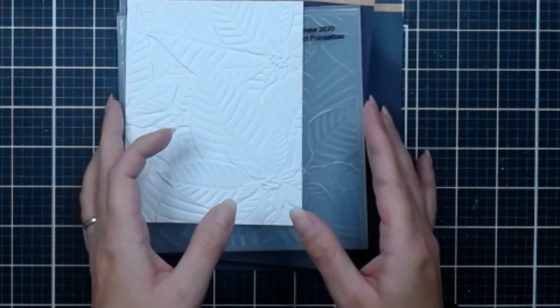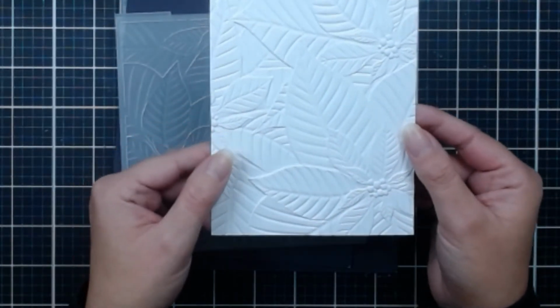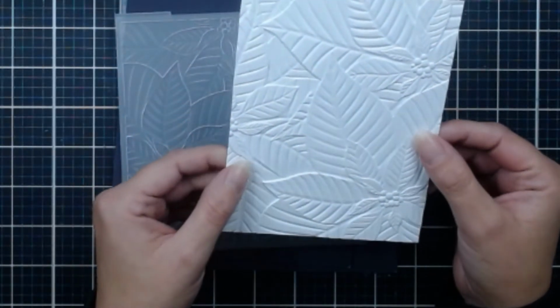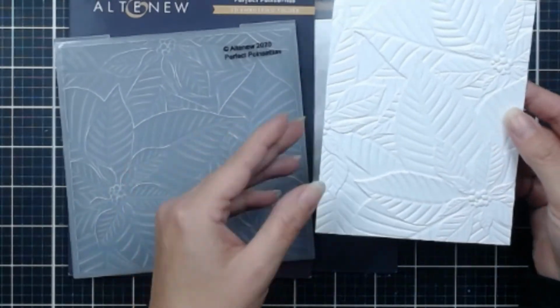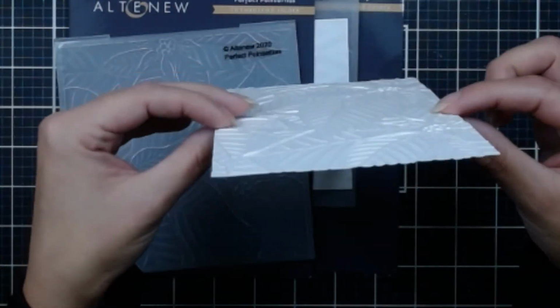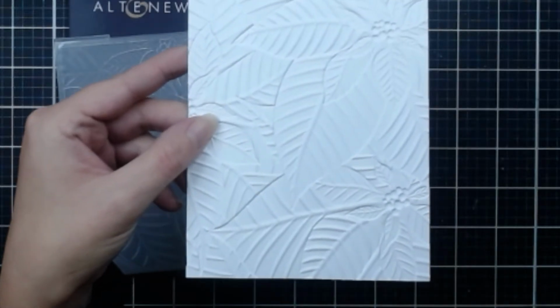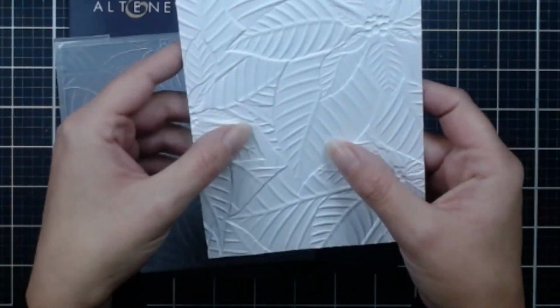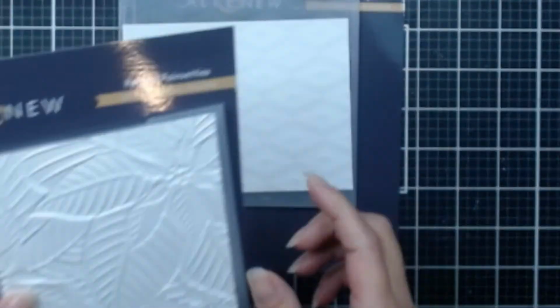We have some new 3D embossing folders. So if you wanted ones to add to your holiday card making, this might be the one that is for you. So this one is the Perfect Poinsettias, and you can see just how deep and 3D that impression is. So you can either use it the way where it comes out or where it gets embossed in. So it's up to you which way you want to use that one.